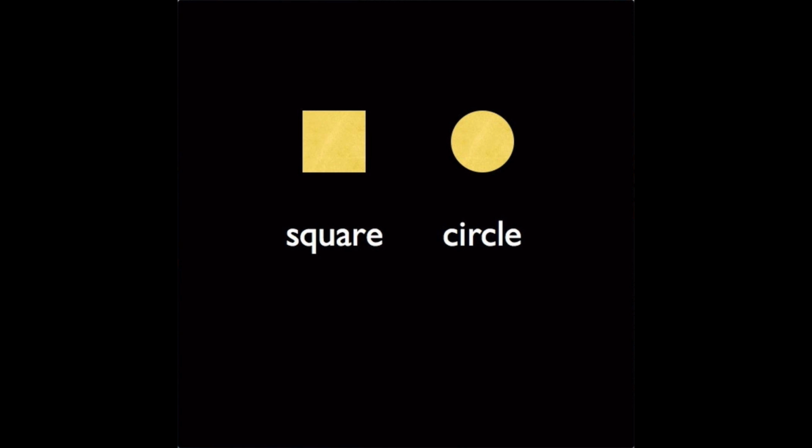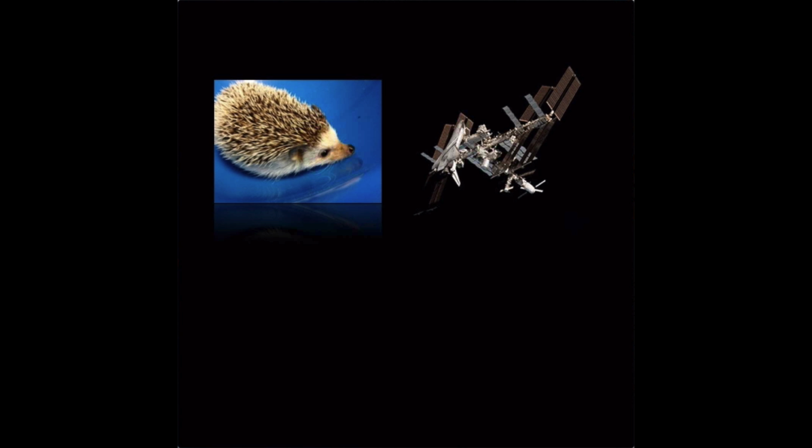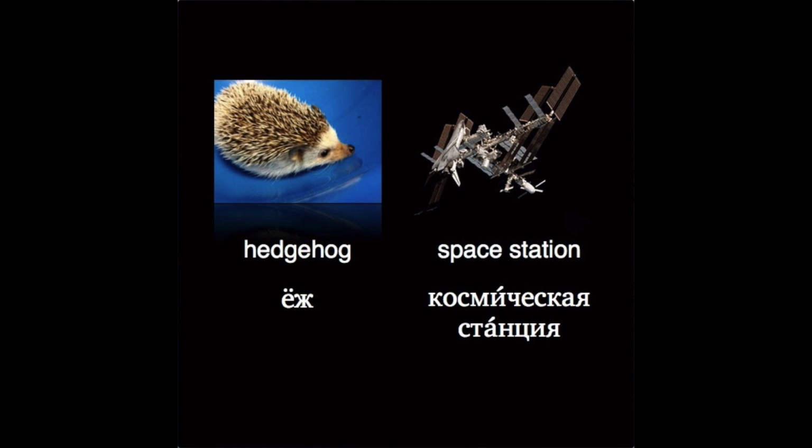Russians have also noticed the differences between the two shapes, and so they also have two words for them, kvadrat and krug. Now, how about these two things? Well, both are objects, they have mass, but I think most people would agree that they're different enough that it makes sense to use different words for these two. So we say hedgehog for one and space station for the other one. Russians have also noticed the differences between the two, so in Russian we'll call one yosh and the other космическая станция.